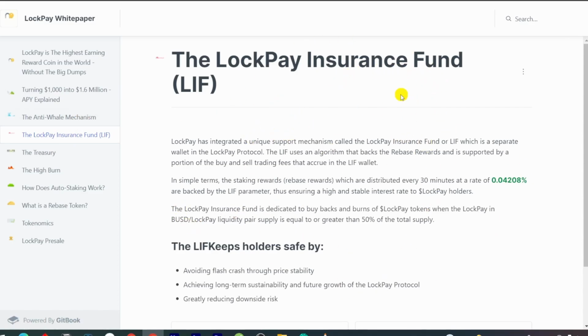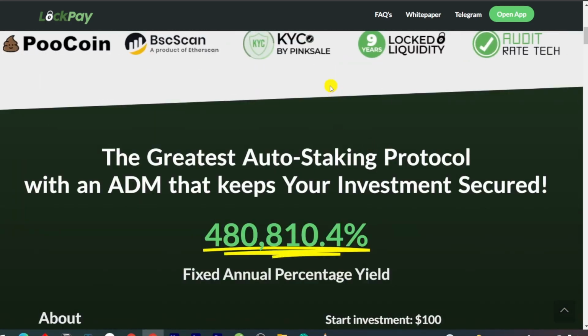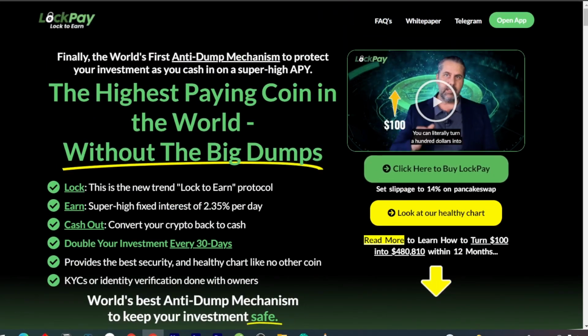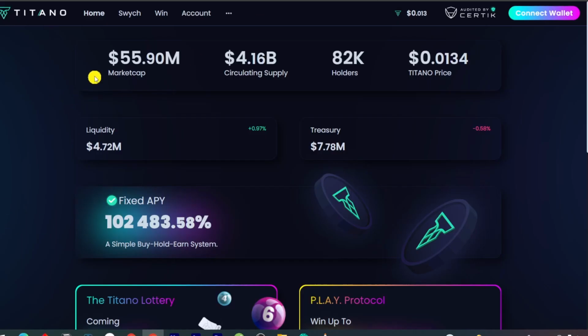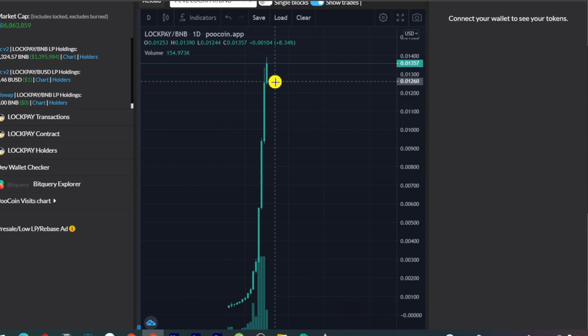So I think overall this project is quite interesting because in quite a short time it has gained so much momentum. You can see that LockPay has quite a large market cap, 86 million, in just such a short time span, because by comparison Titano only has 55 million, and Titano is one of the original projects, right? So I think in terms of momentum, this project is definitely gaining momentum. But is it a pump and dump? I don't know. It looks like it, but I can't say for sure because I don't want to pass such a quick judgment on a project.